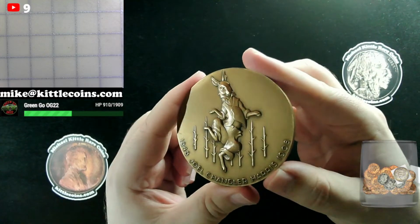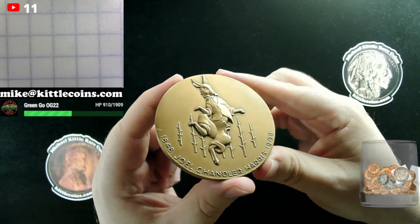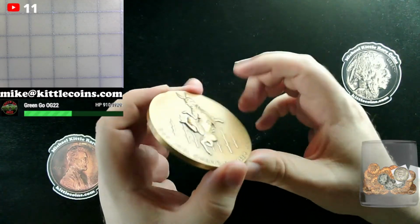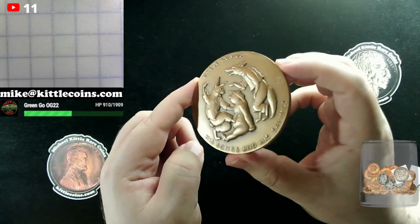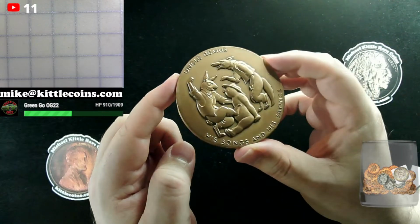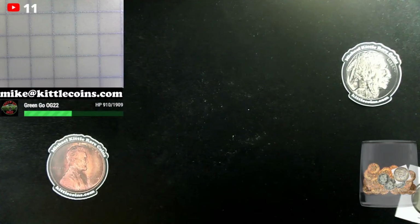And then there is the rabbit going through the briar patch. Joel Chandler Harris, 1848 through 1908, and this was done in 1970. There you go. Rabbits. I almost didn't get that in the holder there. Okay, we got it in the holder now.